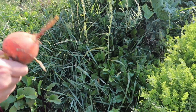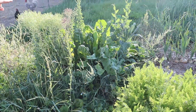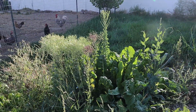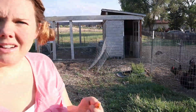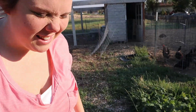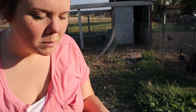There's so many weeds and grass growing up here, you forget there is stuff growing. The stuff that's gone to seed, that is lettuce actually. But there are, like you said, weeds. There's some random dill. Do you want to eat some carrot? You can go first if you want to. Try to get all that dirt off. That's part of the fun of it, all that grit in your teeth.